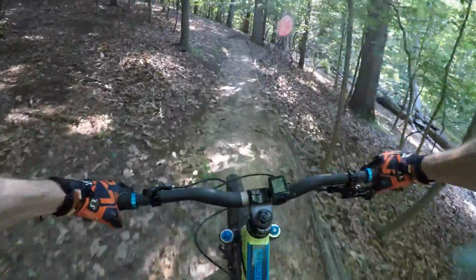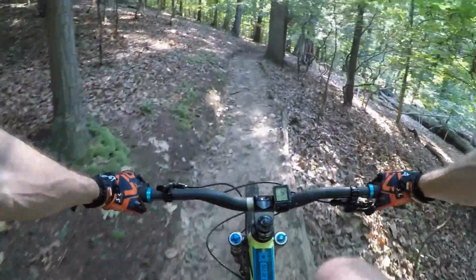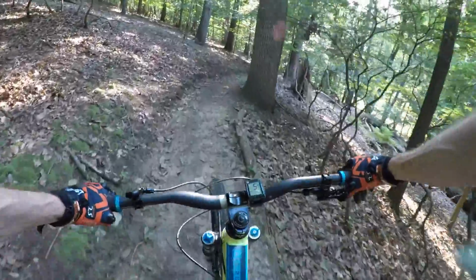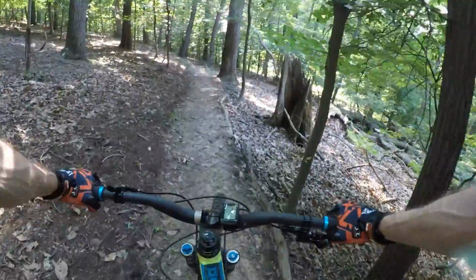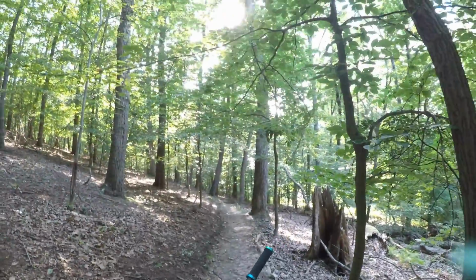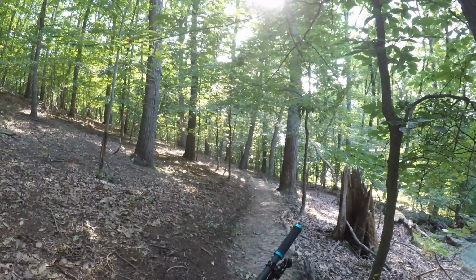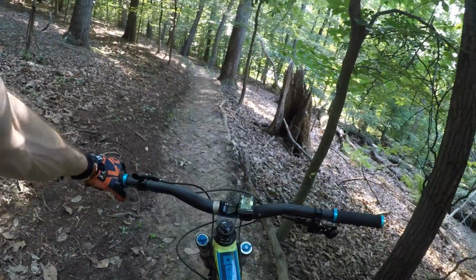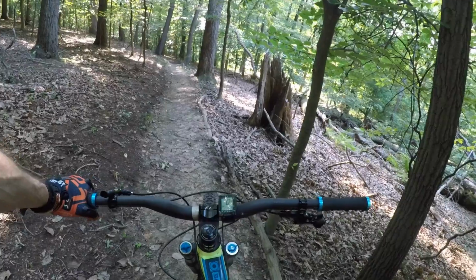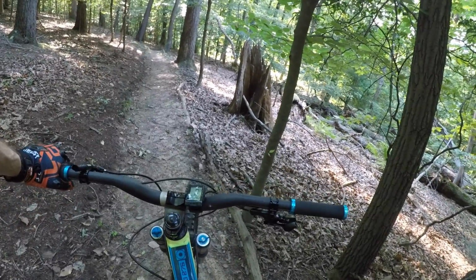Still have to use my brakes there a little bit, just because I'm a pussy, but it's all good. So here, coming up, it's kind of a difficult section. I'm not going to turn right and go over the bridge. I'm going to carry as much speed as possible and go up that section.